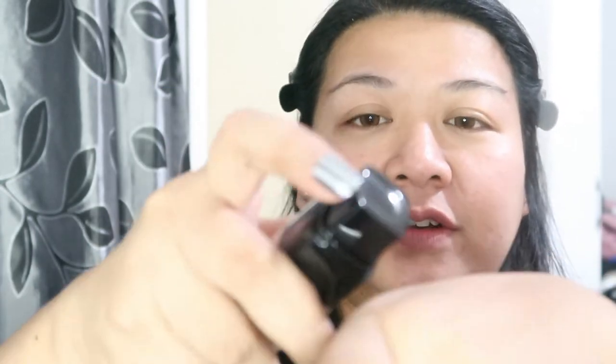So, we'll try. Siguro, we'll do this. We'll put a little bit of foundation. There, you can see it. Halos hindi na makita kasi kakulay ko talaga siya eh, no? So I think that's a good sign.